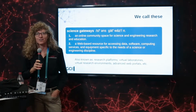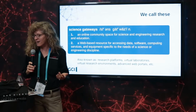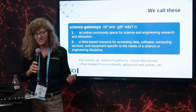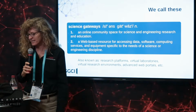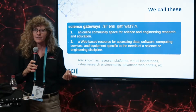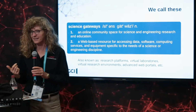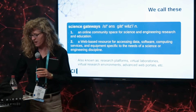Citizen science projects are also another really interesting thing for Science Gateways. So this is kind of our Wikipedia definition: an online community space for science and engineering, web-based resources for accessing some of the resources that I mentioned in the previous slide. Depending on where you go in the world, these go by a number of different names. The exciting thing is that we're all working on them together and learning from one another in the process.